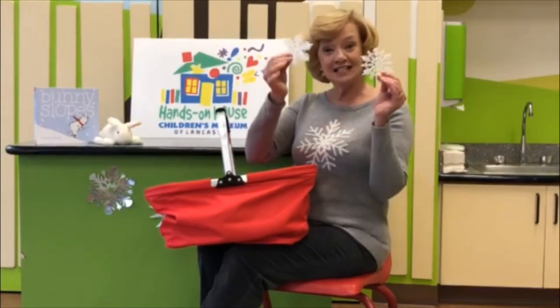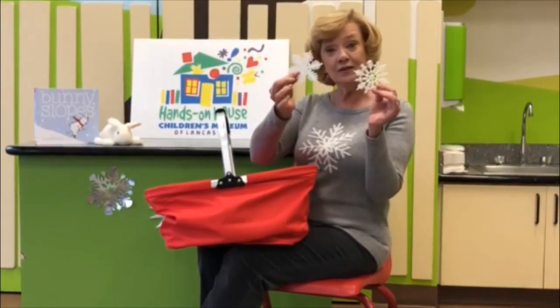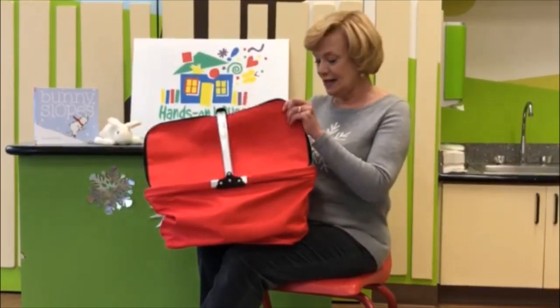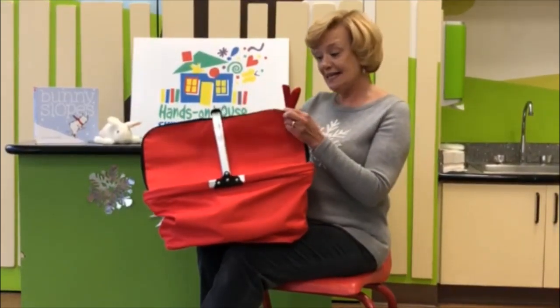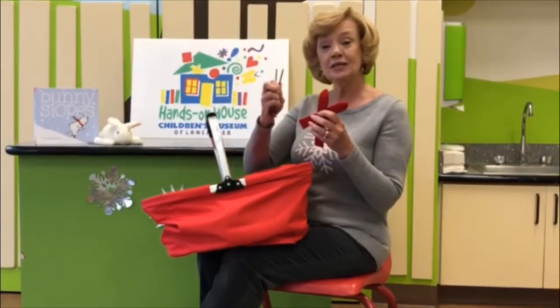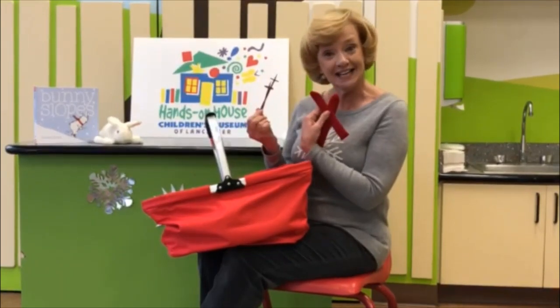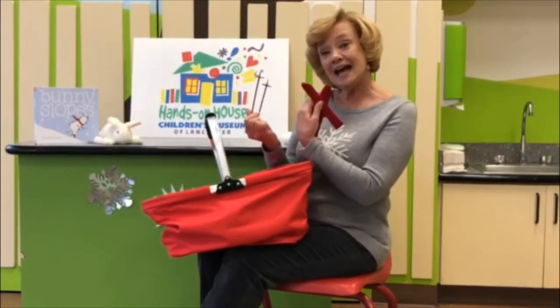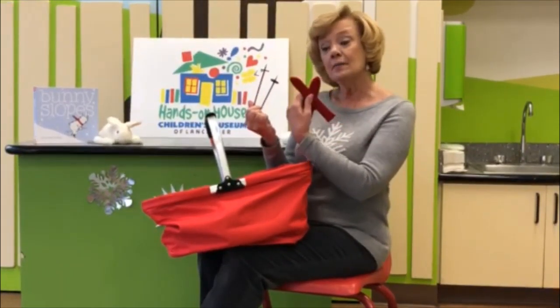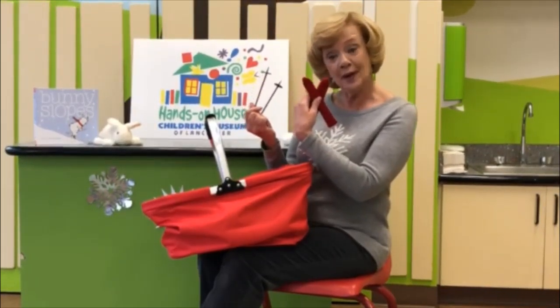Well, when I see snowflakes, it reminds me of snow that happens in the winter. And when I see skis and some ski poles, it reminds me of a sport that I can do in the winter called skiing, where you can ski down the slope on some long, thin boards that will take you to the bottom.